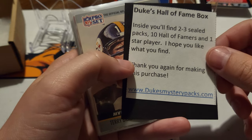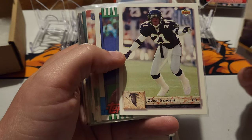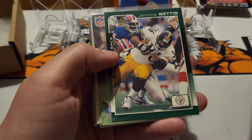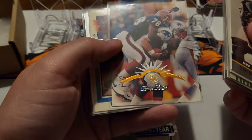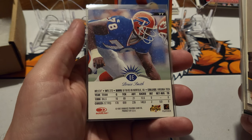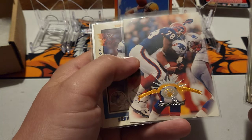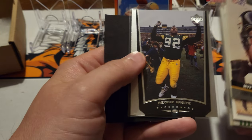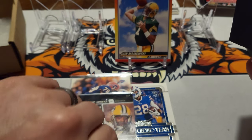2 to 3 sealed packs, 10 Hall of Famers, and 1 star. Bradshaw, ooh, Deion Sanders, I like that. 93 Upper Deck, Andre Tippett, Steve Young, Tim Brown. And these are all penny sleeved because they're the good ones. Ooh, Barry Sanders, I like it. Keep that one out. Ooh, Bruce Smith. What set is that? 97 Donruss. That's really nice. Full bleed image. Keep that out. Emmitt Smith wild card. And a very nice Reggie White. 98 Upper Deck, I suppose.